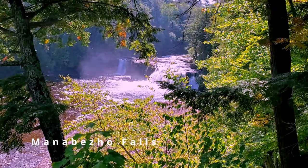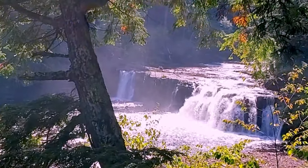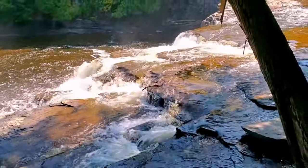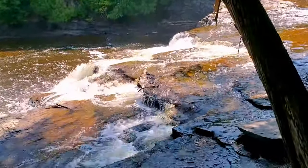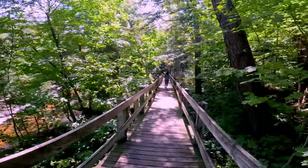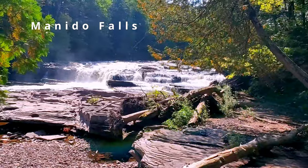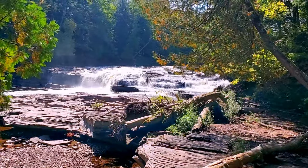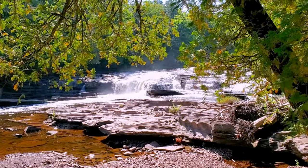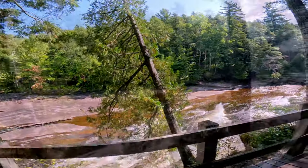All right, we made it to Manabezho Falls, which is named after a powerful Ojibwe spirit god. This is the top of the falls. One of the great things about this trail is you really get up close and all around the falls. So these are Manido Falls. In the native language of the Ojibwe, that means spirit or ghost. You can see the mist coming off just like a ghost. Here comes the money shot.